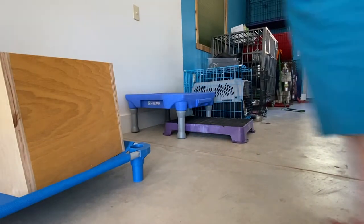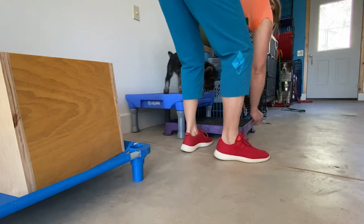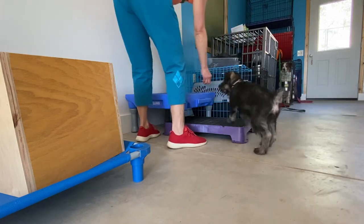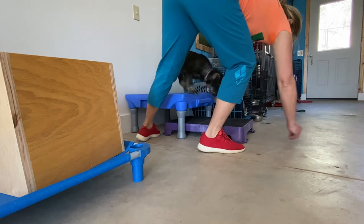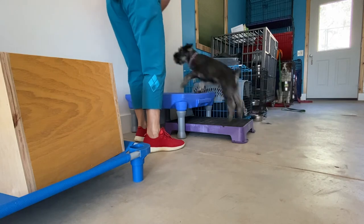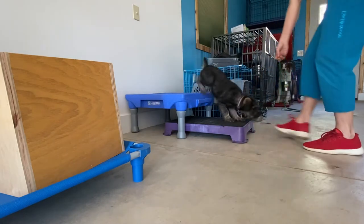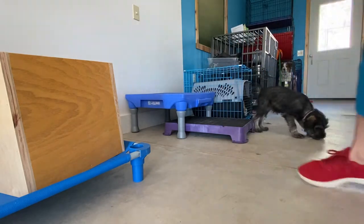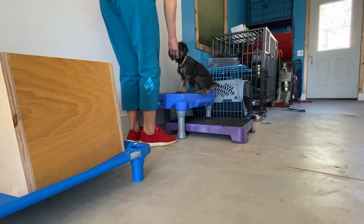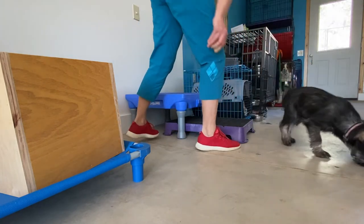So again, we're still working on our block of time. Let's see if we can do this. So this is just another version of what we just did. And maybe I'll click coming down. Can you see her coming down? Yes, you can. Confidence building.